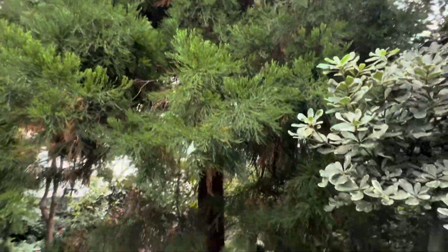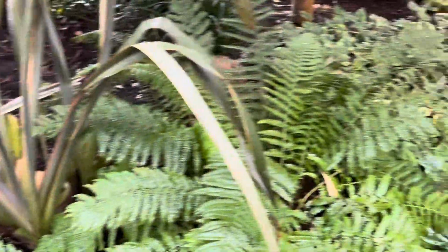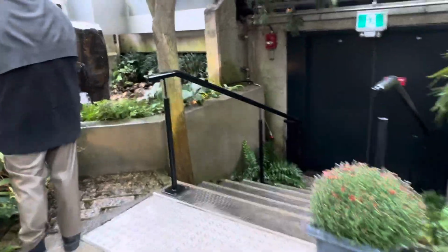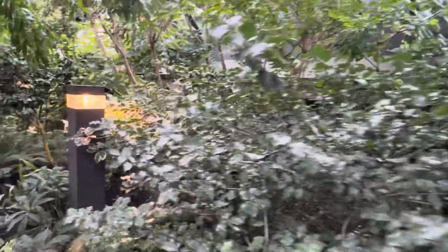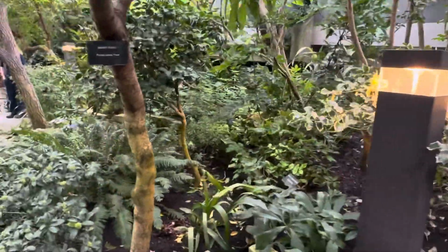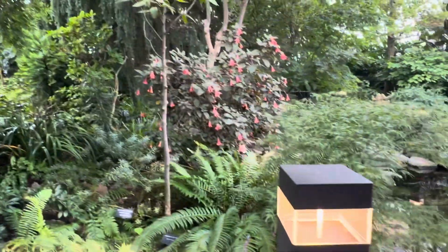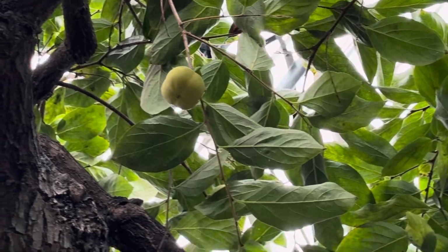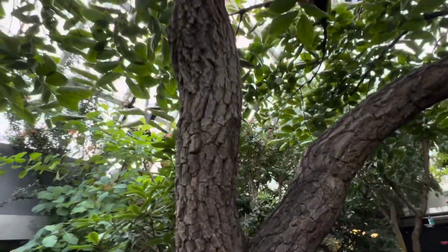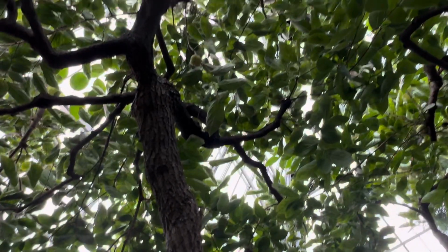Look at this tree as well. Oh, have you seen all of them? Persimmon, so cute. This is the tree of persimmon. Japanese persimmon.